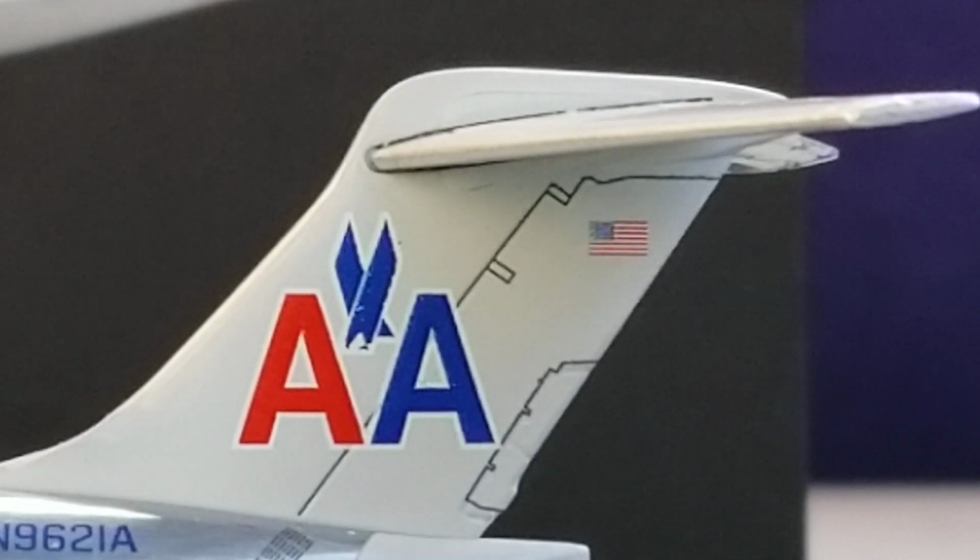And then right below the horizontal stabilizer by the American Airlines logo is the American flag decal you see there. This flag decal represents the country where American Airlines currently operates from as one of the major flag carrier airlines of the United States of America. And then you see the horizontal stabilizer right there. I'll give you a better aerial view of those later on in the review, okay?